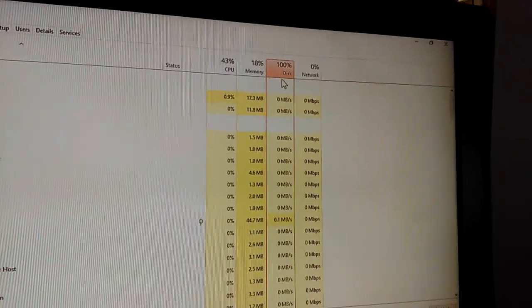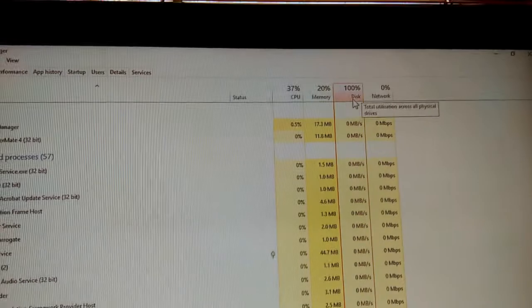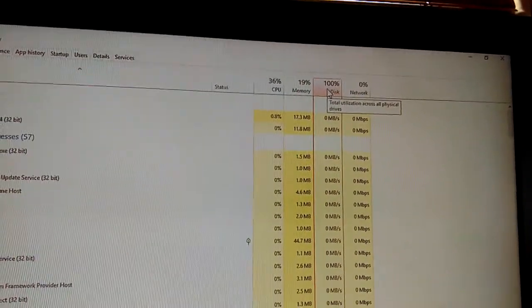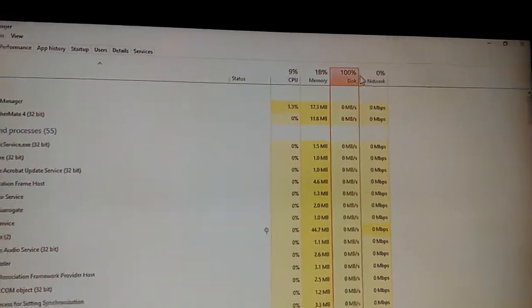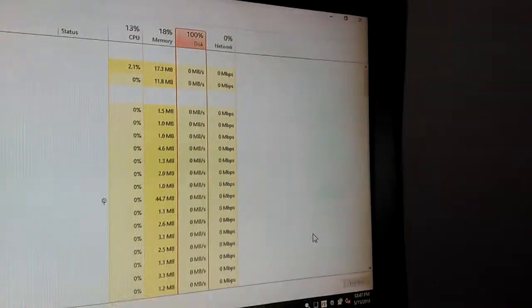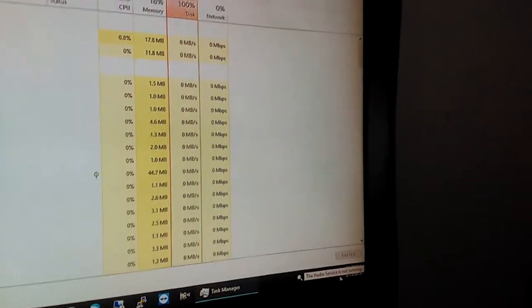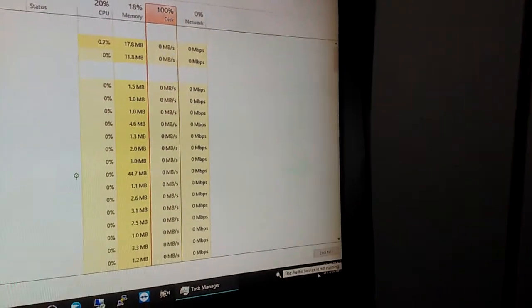So I'm going to just say, forget this. This is not normal on my computer. I normally don't see 100% disk utilization, not this long. I mean, look at this. I'm already logged in. Look, the sound service still hasn't worked. See what Microsoft causes? I have to have the sound service working so I can make videos.